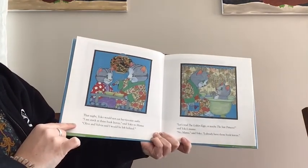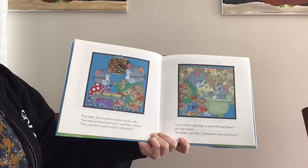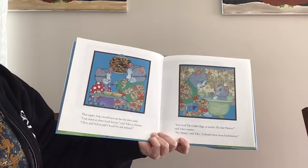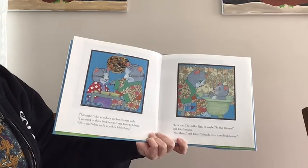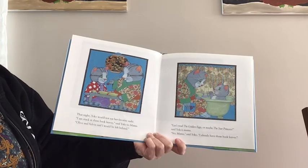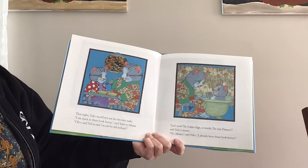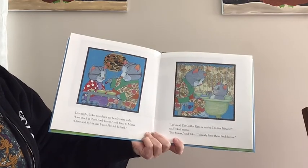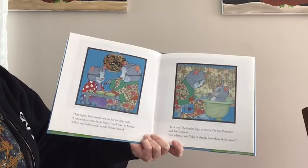That night, Yoko would not eat her favorite sushi. "I am stuck at 3 book leaves," said Yoko to Mama. "Olive and Sylvia said I would be left behind." "Let's read The Golden Eggs or maybe The Star Princess," said Yoko's Mama. "No, Mama," said Yoko. "I already have those book leaves."